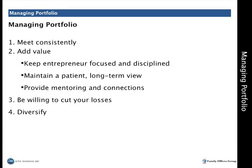If you meet with your portfolio companies consistently, at least once a month, you can add value in a number of ways. For many, the main goal may be simply to keep the entrepreneur focused and disciplined. For young companies searching for success in particular, it can be easy for the entrepreneur to chase revenues down a rabbit hole or pursue a potentially lucrative opportunity at the expense of the long-term goal.